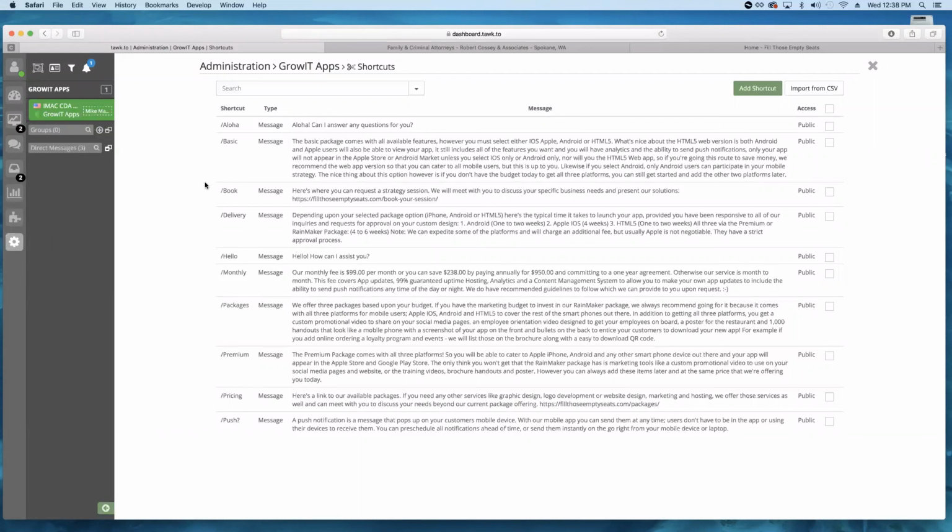So you go to the admin bar here, and you can see these are some of the canned responses that you can program in. And all you have to do is add a shortcut, type in what the one word would be. Like if somebody's asking about the basic package, the person on your end would just type in /basic, and then this entire response would come up. Do you see that? Yeah.